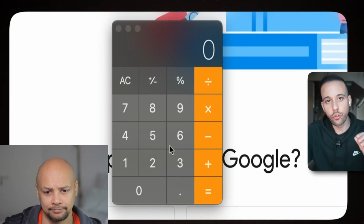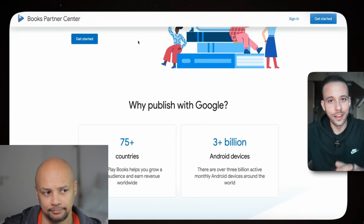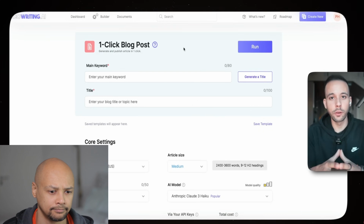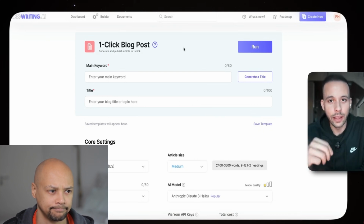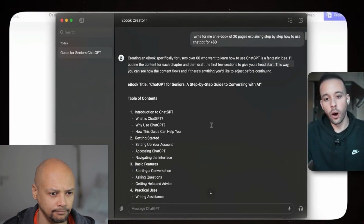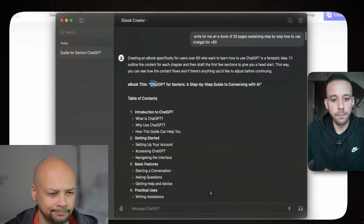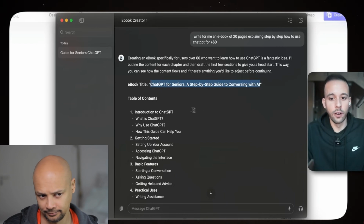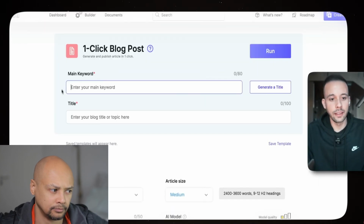But let's say that you want to make triple the money. Listen up, because this is crazy. What I'm personally doing is I go to One-Click Blog Post and I create a blog post about the same topic. For example, I can simply go back to ChatGPT, the ebook creator, and I scroll all the way to the top, and I can go here to ChatGPT for Seniors, a step-by-step guide to conversing with AI. This is the title of our ebook. So I'm going to copy this and enter it here.